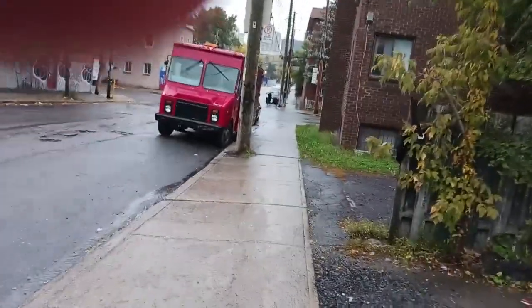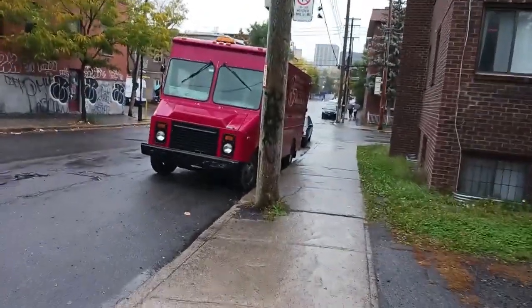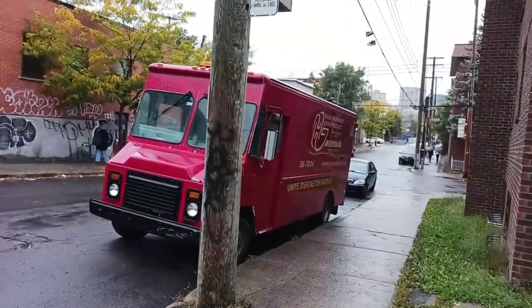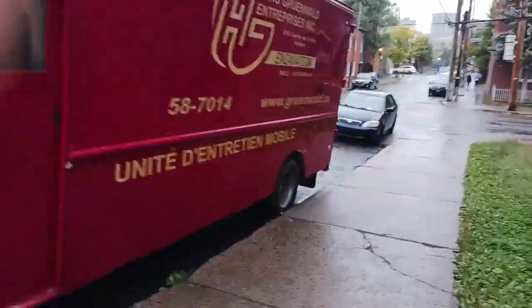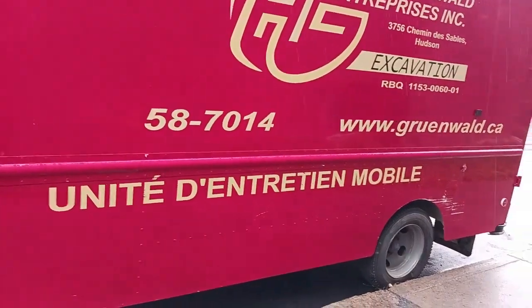Look at this dying breed, eh? The good old Grumman step van there from the 90s and earlier, with a design that dates back way more than that even. Wow, she's in nice shape, very nice maroon color. I don't remember ever seeing this thing before, unless I filmed it years ago and it was white or something else. Look at that, Unité d'entretien mobile, which means mobile service unit.